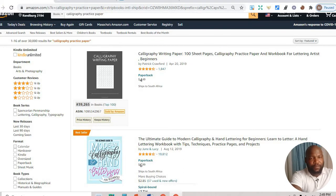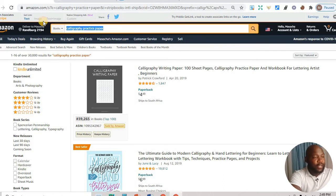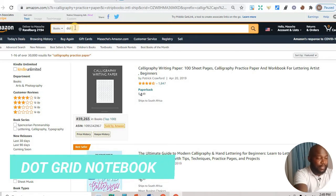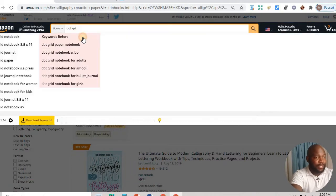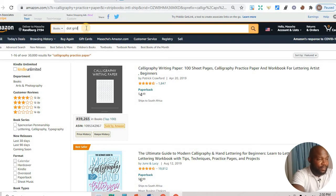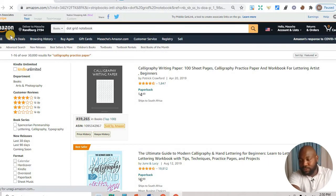And then the second niche is the dot grid notebook. It is also known as the bullet point journal, but the term bullet point journal is a trademark term, so don't use that on your books. You might have a problem with that. So just go ahead and search for dot grid journal. You can even say journal, you can say notebook. Those are pages with just small dots in them. Dot grid notebook.